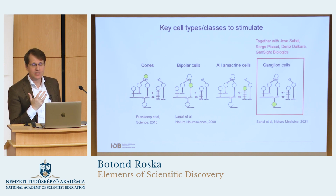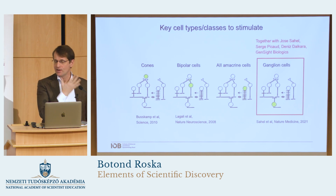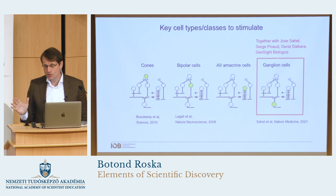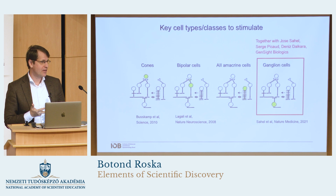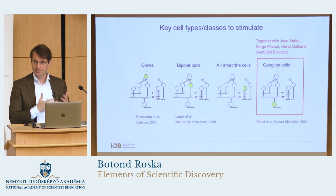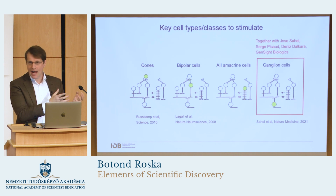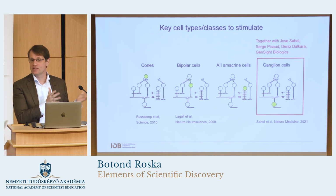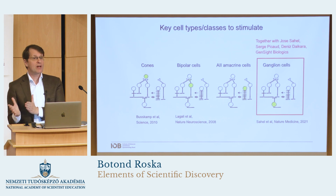And you can ask yourself, but why do you go for ganglion cells if you explained to me that cones are the best to go for? And this has to do with a lot of timing, history, randomness, and partly, for example, that at one point we felt that now the technology is safe to go to humans. And we had a small company that was ready to go, but we were not yet ready with the right gene therapy vectors for cones and bipolar cells. So partly it was simply we were not ready on one hand, but we were ready to do ganglion cells.